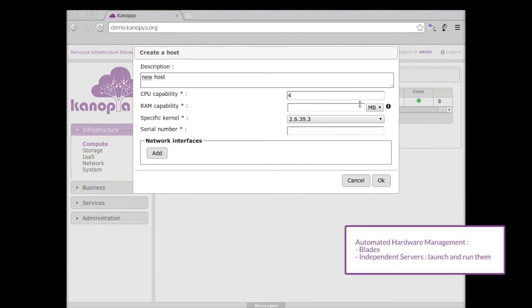On the screen, see how simple it is to create a host on Kanopya. Your new host will then be included in your available resource pool. By the way, note that it's possible to add and register a Cisco UCS directly.